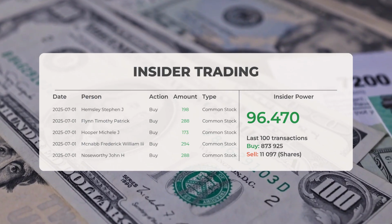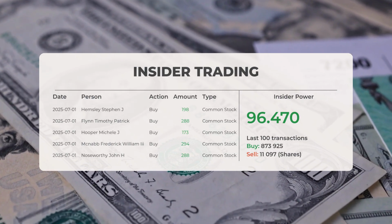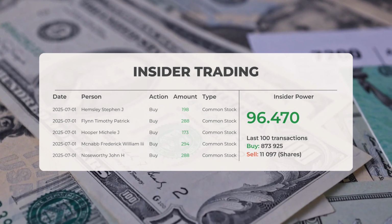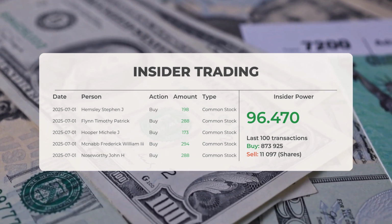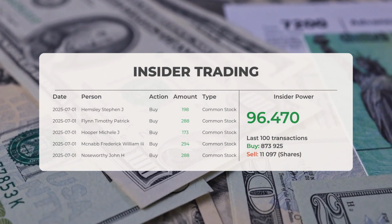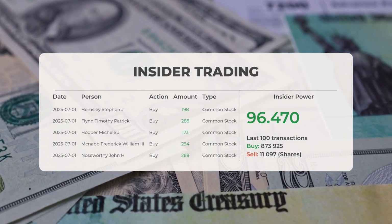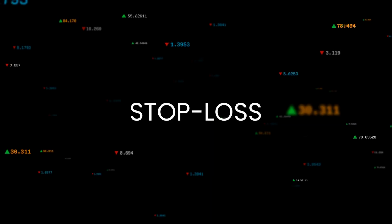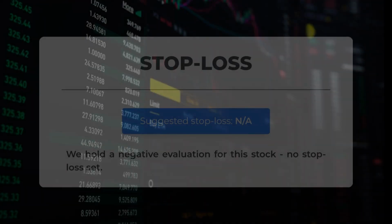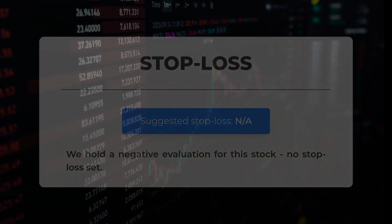Analyzing the 100 most recent insider trades, we find that insider activity reflects a positive power with a ratio of 96.470. In total, insiders have purchased 873,925 shares and sold 11,097 shares in these last 100 trades. We have a negative evaluation for this stock, and there is currently no stop loss in place.